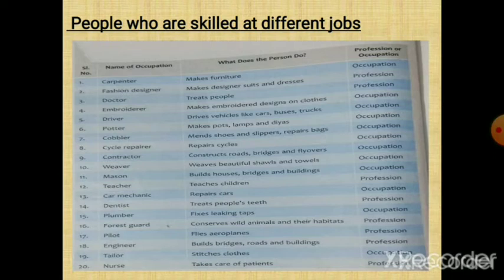People who are skilled at different jobs. Different people have different skills to do different kinds of jobs. Let us see who does what for us. Carpenter makes furniture. It is an occupation. Fashion designer makes designer suits and dresses. It is a profession.